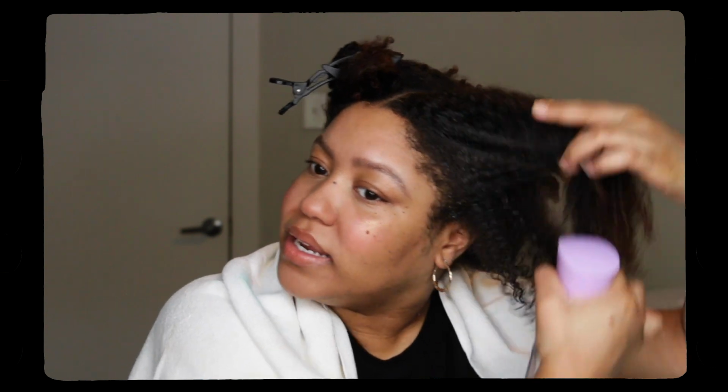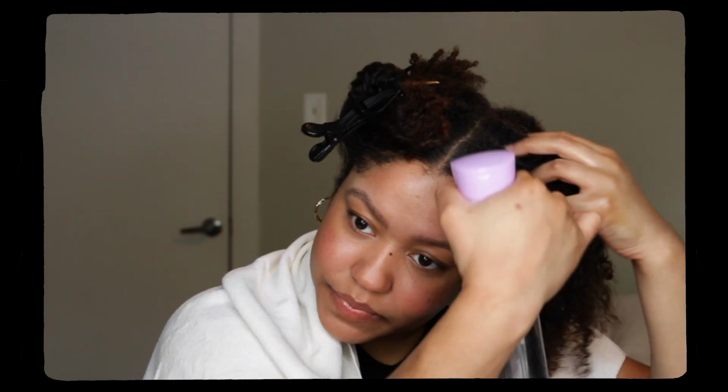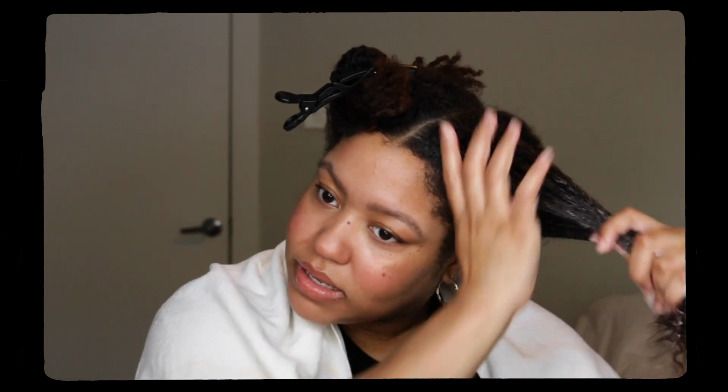I really try to get the hair really wet this time around, because I'm going to be going in with my conditioner. You know when you have conditioner on dry hair and it all just feels way too thick to comb out? So I like to use extra water before I apply the conditioner. I'm just going to take about that much on my hand, rub it in, and move this onto my hair.